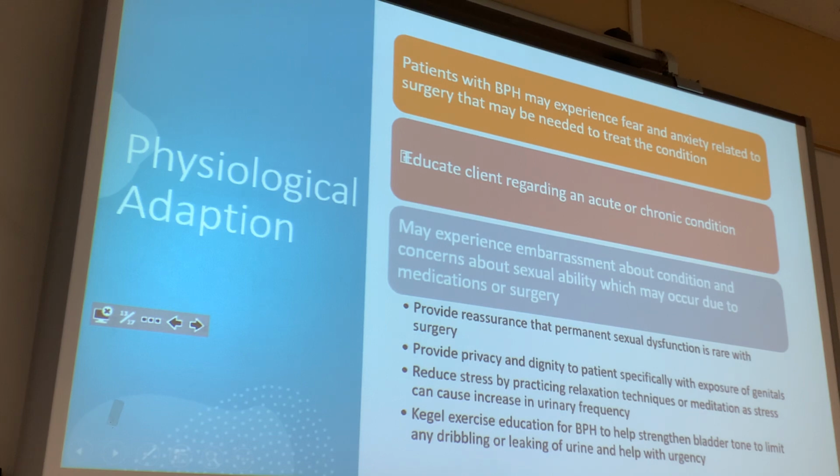Patients with BPH may experience fear and anxiety related to surgery that may be needed to treat the condition. So you'll want to educate them regarding their condition. They also might experience embarrassment about it and concerns about sexual ability, which may occur due to medications or surgery. You want to provide reassurance that permanent sexual dysfunction is rare with surgery, but it is something that can happen. Provide privacy and dignity to patients, specifically with exposure of genitals.